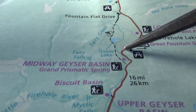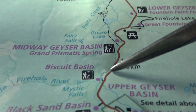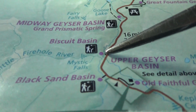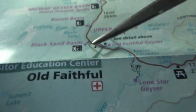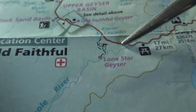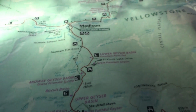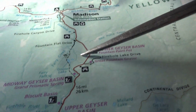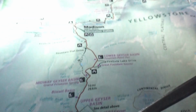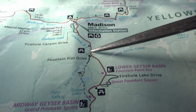And then following on down to the Midway Geyser Basin, and then the Biscuit Basin, where there are several geysers, as well as the Black Sand Basin, several geysers. Passing by Old Faithful, and the last stop I made was at Kepler Cascades, which is a big waterfall. So this road from the Norris Junction down to around the Old Faithful area, there are a whole lot of geysers and other interesting things to see along this road.